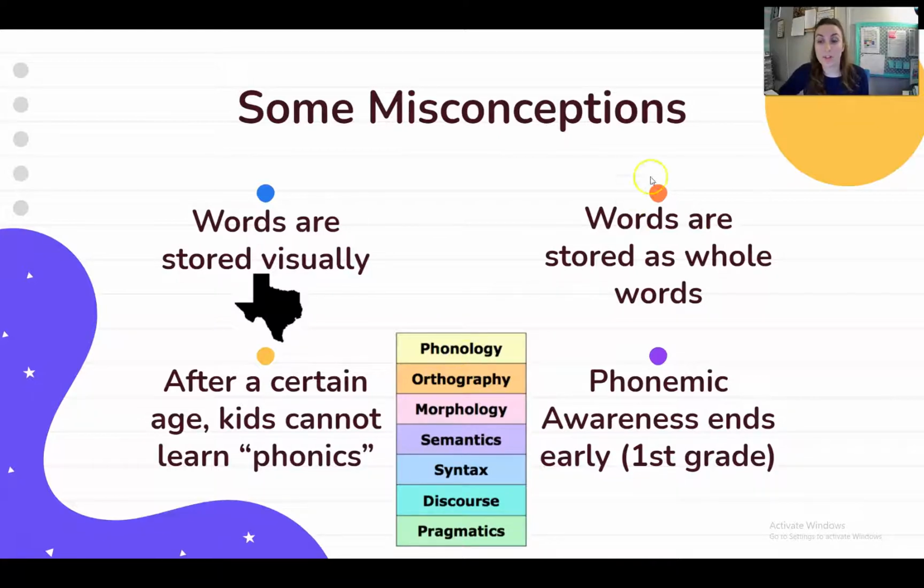Second, words are stored as whole words. This one is tricky because, of course, when we see a word, we can recognize it. But our brain is actually looking at the different phonetic parts. It sees maybe a blend, or it sees a digraph, and it uses that information to quickly recognize that word. As you're reading in your books, you're not reading word by word. You're actually reading a couple of letters at a time.